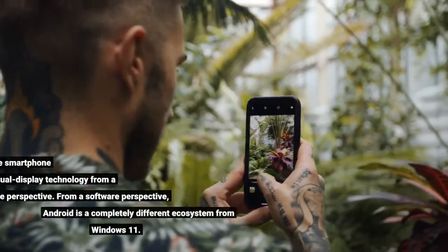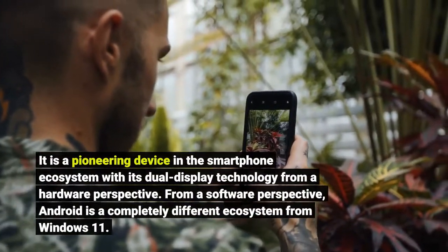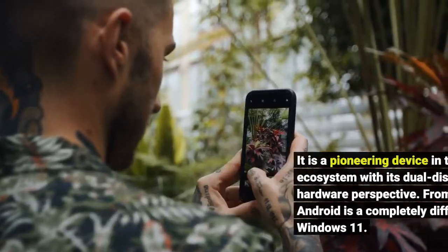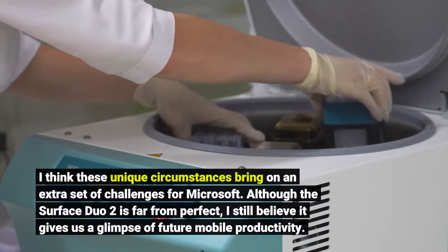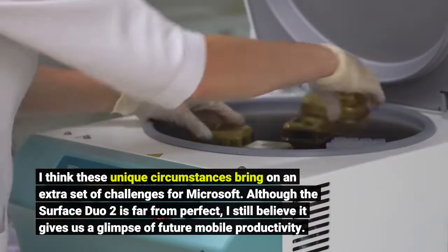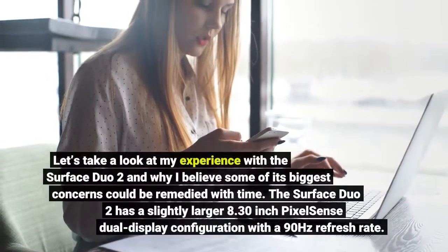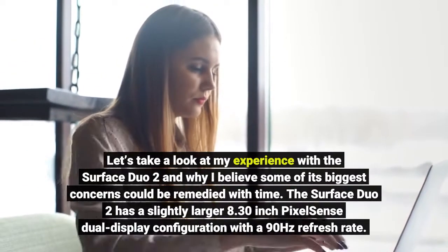It is a pioneering device in the smartphone ecosystem with its dual display technology from a hardware perspective. From a software perspective, Android is a completely different ecosystem from Windows 11. I think these unique circumstances bring on an extra set of challenges for Microsoft. Although the Surface Duo 2 is far from perfect, I still believe it gives us a glimpse of future mobile productivity. Let's take a look at my experience with the Surface Duo 2 and why I believe some of its biggest concerns could be remedied with time.